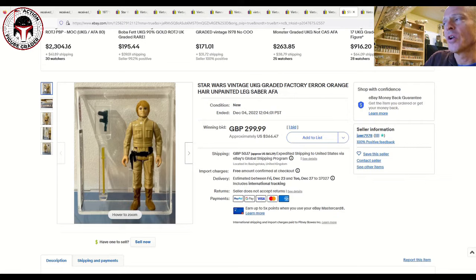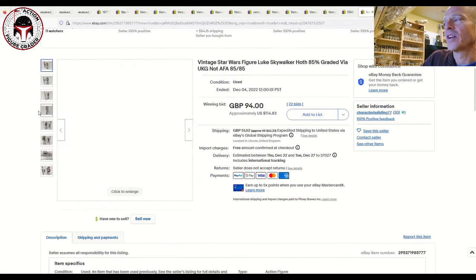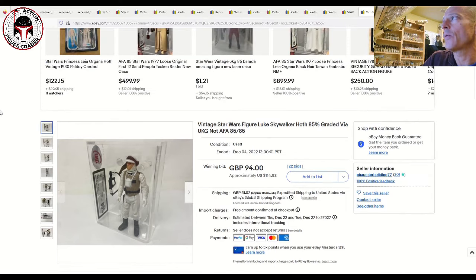Anyway, that one sold for 299 pounds, one bid, 366 US dollars. I don't know this seller, but he also had a number of different factory error Luke Bespins that none of them sold. This is the only one that did sell, and this is probably the most desirable, given that it's the orange-haired Luke Bespin variation. Tough to find that one, but 366 US dollars took that one home.